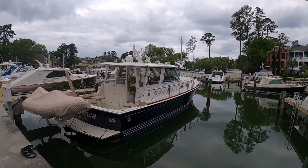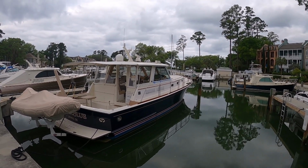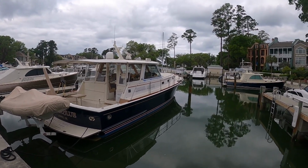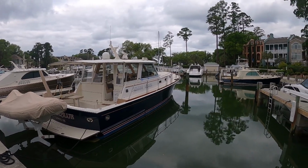And this is a beautiful boat. It is a Grand Banks East Bay, 51 feet in length. They're doing some work on her, and just an absolute gorgeous boat.